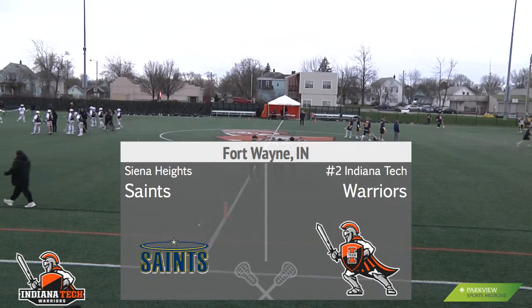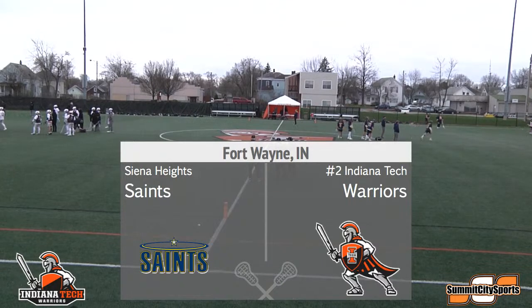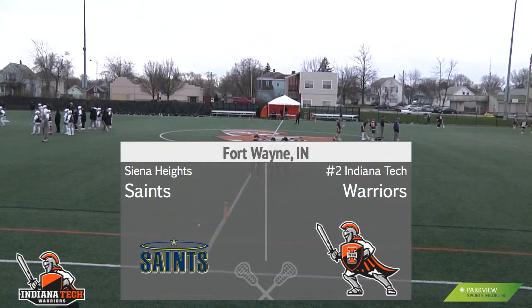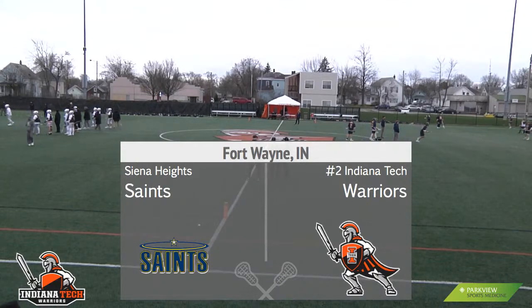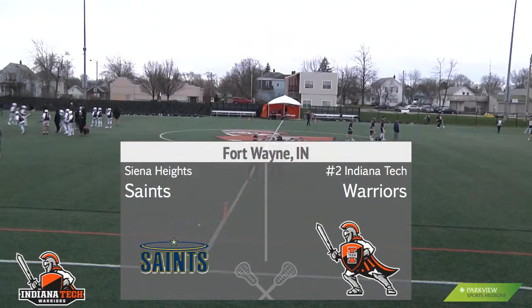And so their biggest win of those, a non-conference game against Cleary. They won that one 22-2, did the Saints. Now, Cleary comes here and plays Indiana Tech on Saturday, so that one could get ugly. We'll have to stay tuned, though. That'll be actually next Saturday, I believe, a 4 o'clock start.